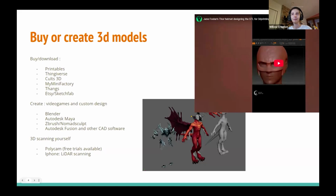Now, there's lots of 3D printable designs out there today on the internet that might suit you. And sometimes a project or an idea that you have doesn't really fit with any ideas or designs that you can find online and download. So you're going to have to make it yourself in a 3D design program, or you have to find a designer that can design this for you and help you out.